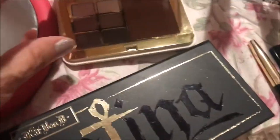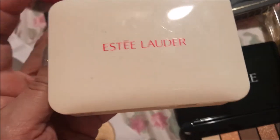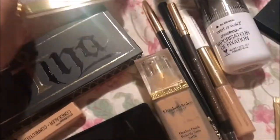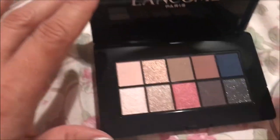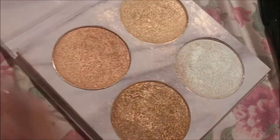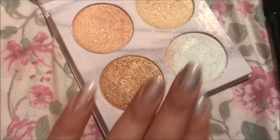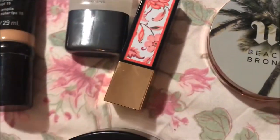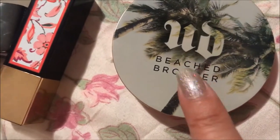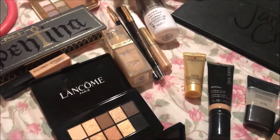And for that reason, I picked a very light blush. It's a light blush because I'm gonna be pointing at my eyes, so I don't want the rest of the face to be bold. So this is from Estee Lauder, and I'm gonna be trying my Lancome also. I love Lancome. And for my own brand, Rochelle's Beauty, I'm gonna be using one of these highlighters. So I'm gonna be using some products that I have been using for a while, like this bronzer from Urban Decay. I'm gonna be using that one. And yes, let's go start my makeup.